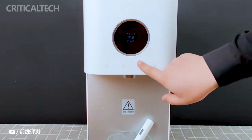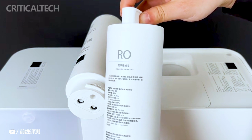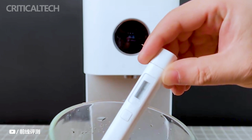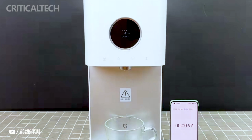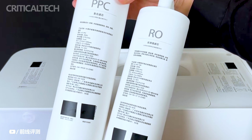The purifier's versatility extends even further with its support for custom water output modes, which provide users with additional flexibility. This feature empowers users to tailor their water output based on specific needs, enhancing the overall user experience, and making the device an indispensable appliance in any modern home.